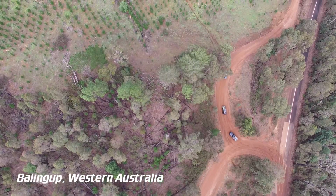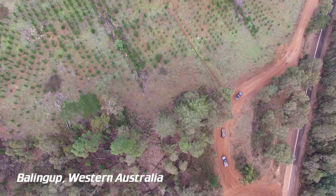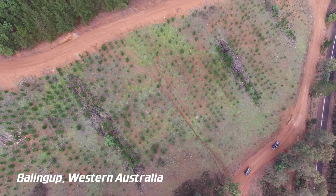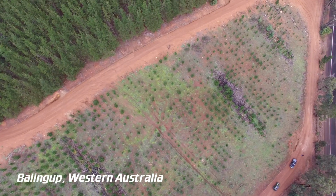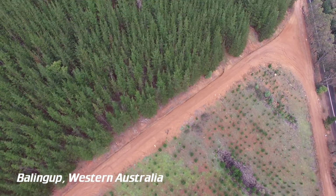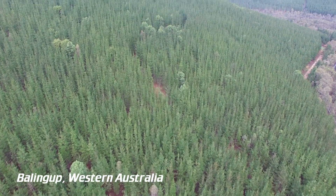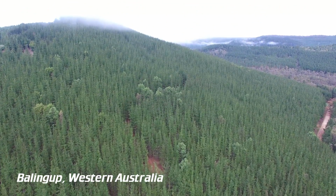Now, day one will consist mainly of exploring an area that we're not used to, which is Balingup, and we expect to be driving around in very hilly terrain amongst the pine plantations, with the occasional section of just proper Australian bush. So tracks out here will mainly consist of clay and rock.